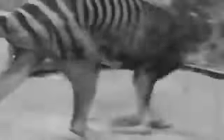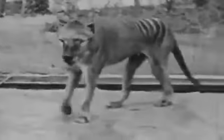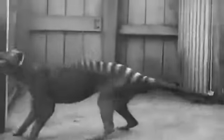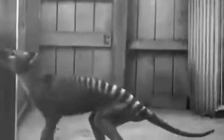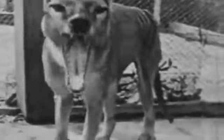Amazingly, some thylacines had hung on until the motion picture age. This film shows one pathetically pacing round its cage in the Hobart Zoo. Other film shows a more animated animal, presumably near feeding time. And there's that gigantic yawn, for its size one of the widest gapes of any mammal.